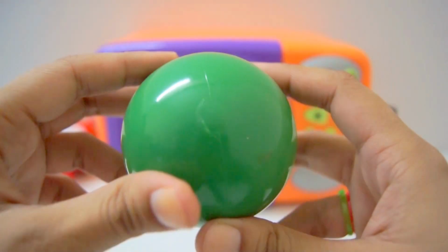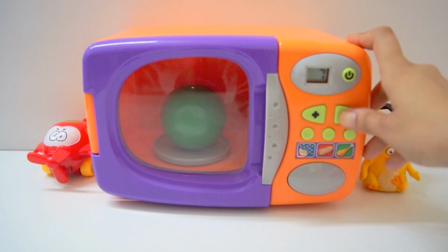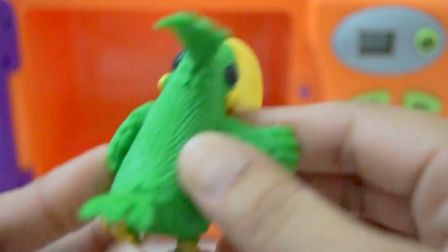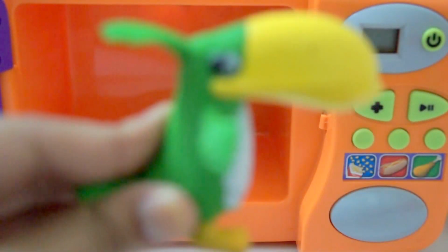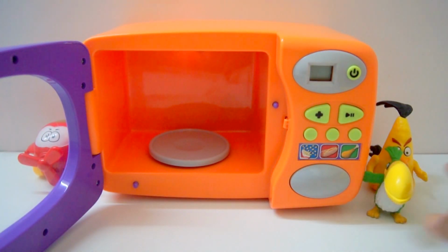Now we have green. Green color. We have green angry bird with a long beak. Green.